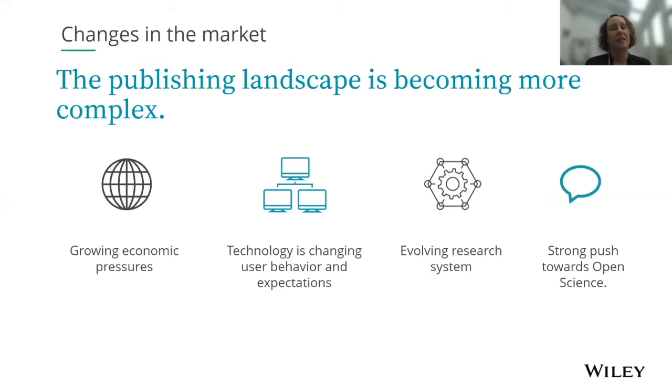So this slide is a kind of really overly simplified way of saying that publishing is very complicated, and there's a lot of different pressures pulling in different directions on the publishing industry at the moment. Economic pressures is an obvious one. Library budgets, university budgets are stretched in multiple different directions. So libraries are constantly looking for ways to trim their spend on journals, which is understandable, and trying to get the most for their investment in the publishers.